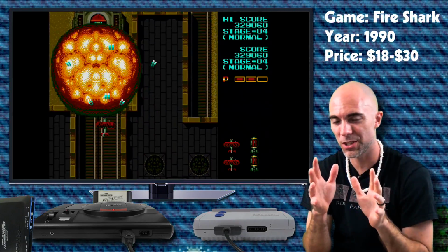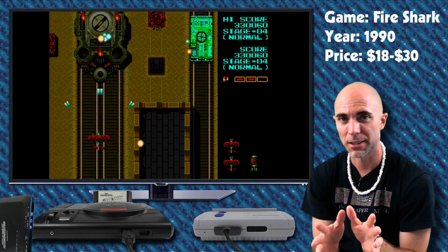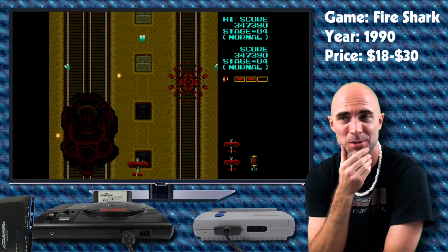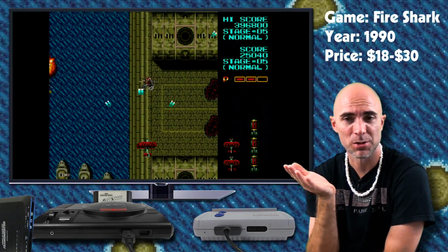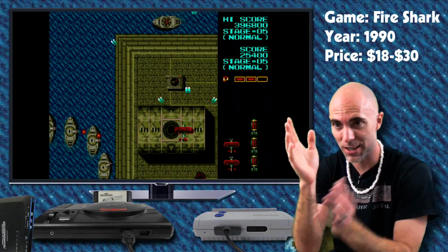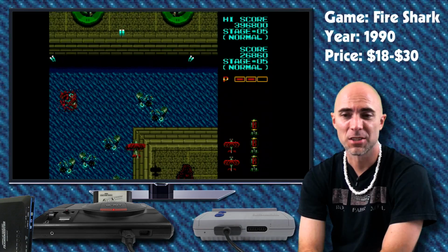You're flying, let me put this into perspective, a biplane in an alternate reality. That's what the story is. It's just a ridiculous Japanese story. So a guy in a biplane in the future, in a steampunky type future, has to save the world with this crazy biplane with these crazy energy weapons, you know. But it's a lot of fun. It's a great game.